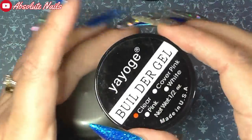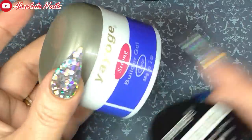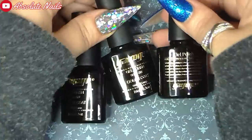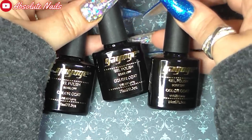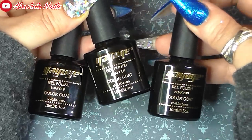I'm not going to use this one so much. Don't know why they've sent me two, to be fair. But because it says strong, I'm going to see if that one holds big nail art. Other than that, I am going to get these three gel polishes and put them on some nails, because I've got no nail tips left, so I just have to cope with normal nails. And let's see how these look.